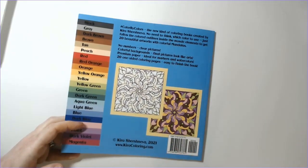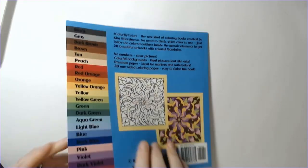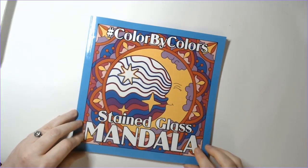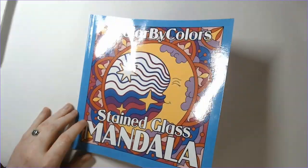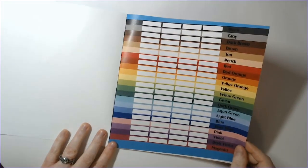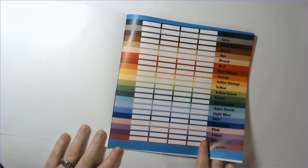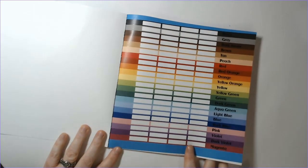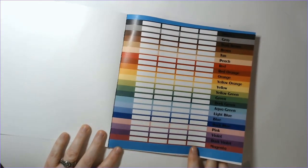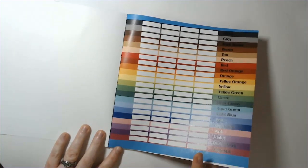I think I noted this on the Tuesday video, where I said these books are ideal for people that want a color by number experience, but they don't like seeing the numbers when they get done. These books are perfect for that. So here's where you can create your own little charts if you have certain markers you like to use. I really need to start making my own charts. I just get all haphazard. I'll start one of these and I'll just start grabbing random colors.